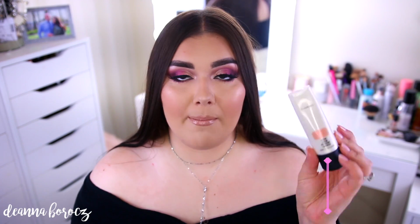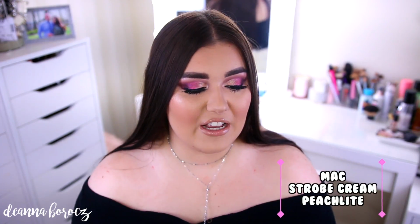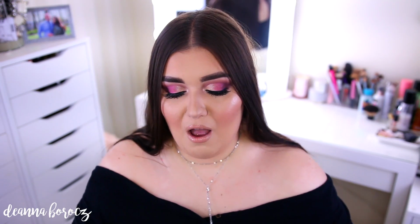This first one is by MAC. You've probably heard about this product. This is an oldie but a goodie, an OG. This is the Strobe Cream. Now MAC has recently come out with a couple more colors of this. So this one is the Peachlite. I also have the gold one. It's just going to give your skin a healthy glow.